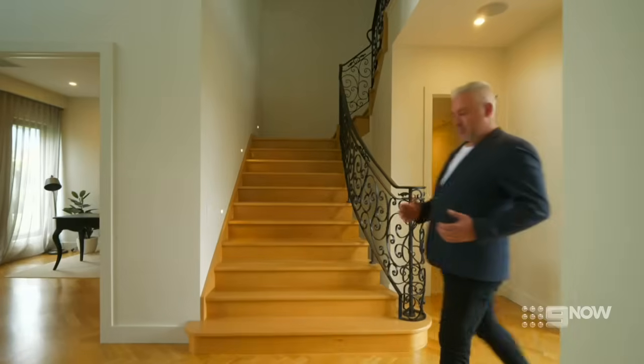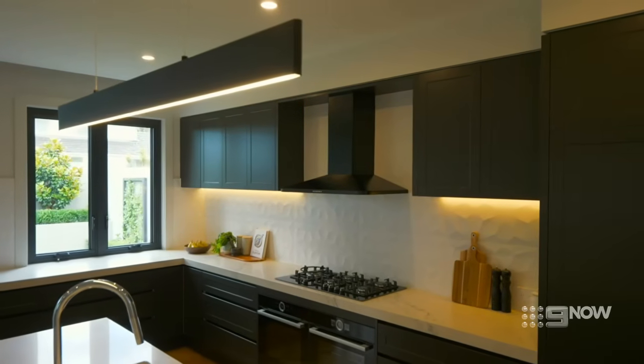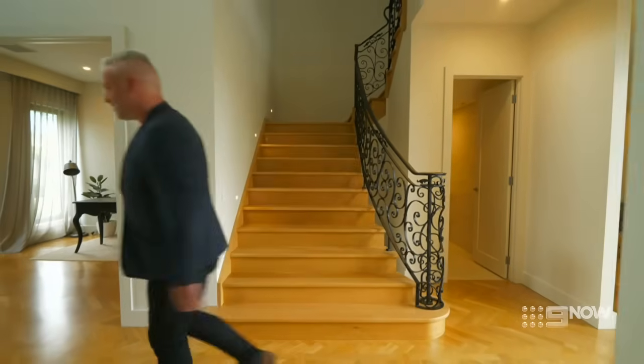What a shining example of a classic style home with sufficient modern influence to make this home fit for every modern day family.